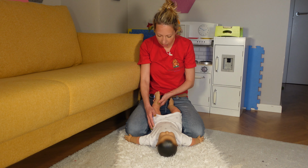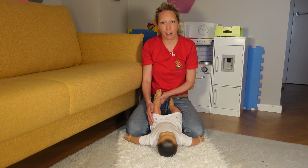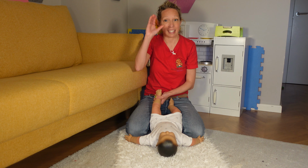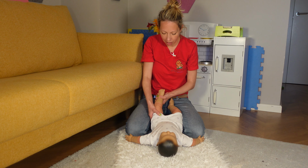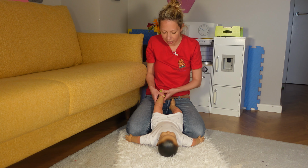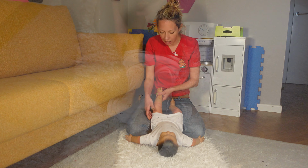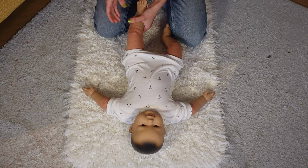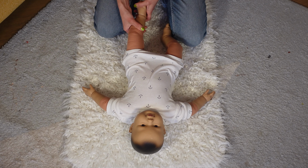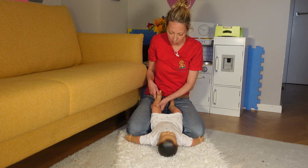So what you want to do is take one of their legs, supporting their ankle with one hand, making a C with your other hand, starting up at their thigh and then drawing down the leg. And you can alternate hands so that one hand is always supporting their ankle and the other hand is massaging down their leg. And what's really important is that what we do on one side of the body, we always do on the other side of the body.